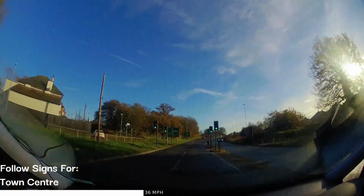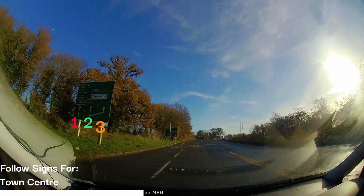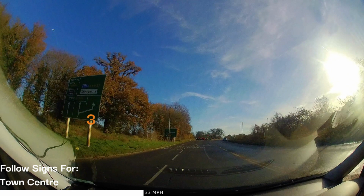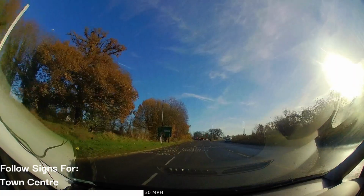Now, we see the board is showing 3 lanes, and for the town centre we can use either the middle or the right-hand lane of 3. Middle would be best, highlighted in green, so we'll use that one. Lane 3, highlighted in orange, would be okay, but would see us exit in the overtaking lane and leave us with more work to do upon entering the new road.